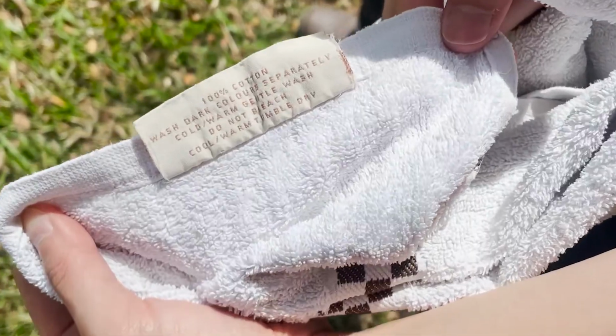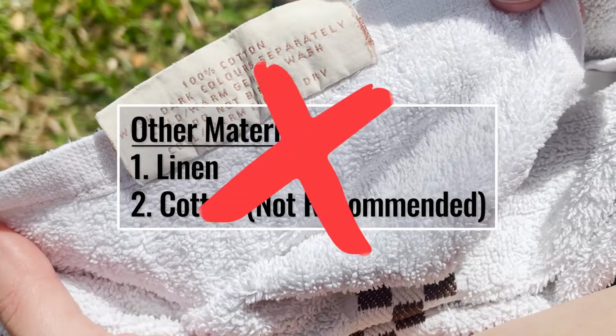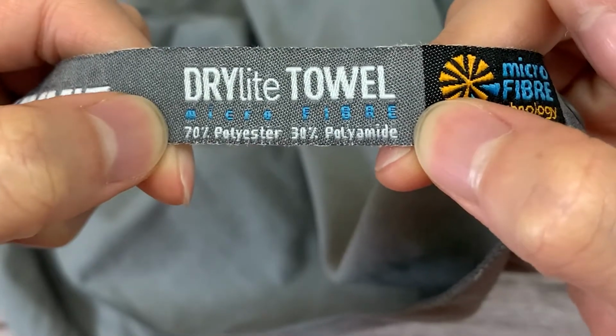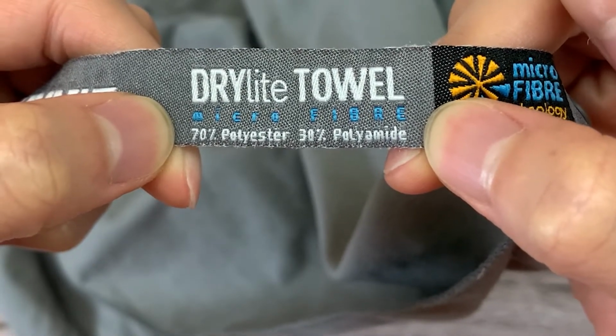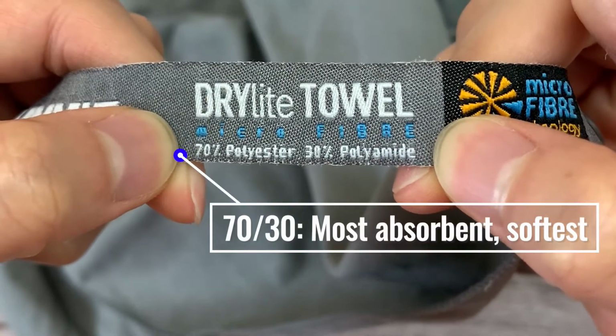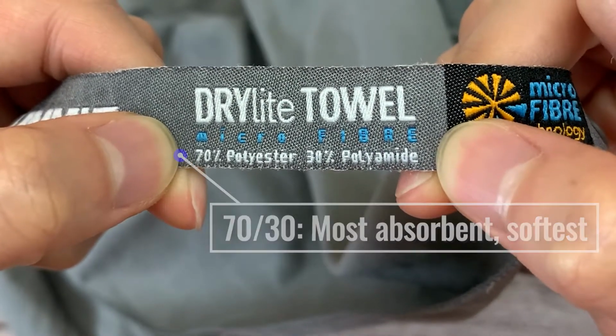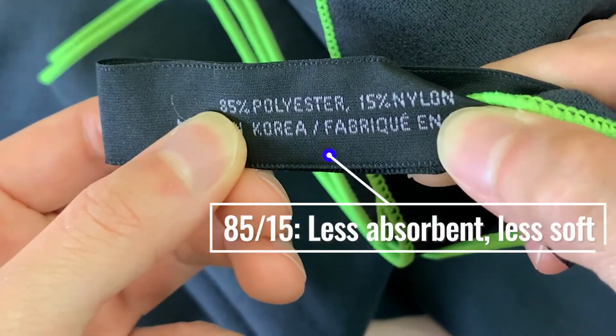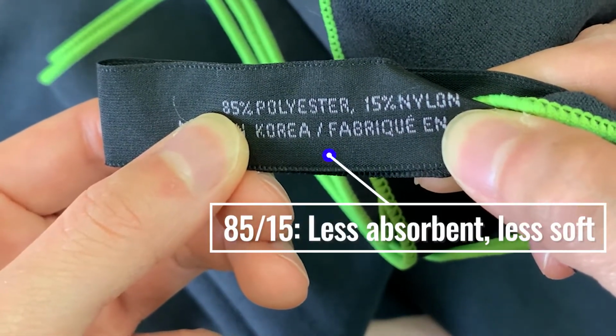There are other materials out there like linen, but I don't have any of those towels, so I can't really comment. As for the blend, to me, the blend of the microfiber isn't very important. Like, I've read that a 70% polyester and 30% nylon blend is the most absorbent and the softest, while an 85% polyester and 15% nylon blend is less absorbent and less soft.